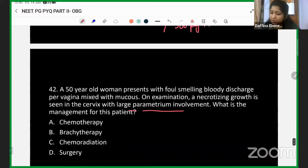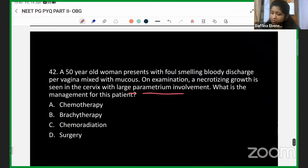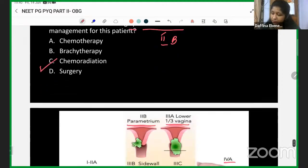Okay, so for this question, what was it? A necrotizing growth is seen in the cervix with large parametrium involvement. Parametrium involvement is stage 2B. So what will be the management? The answer will be chemo radiation.